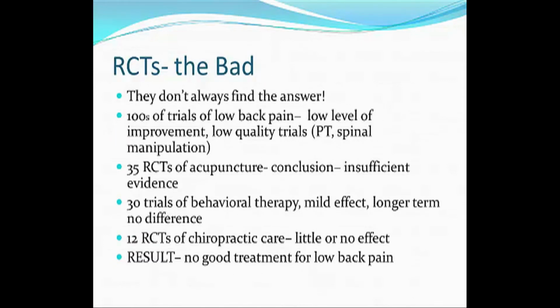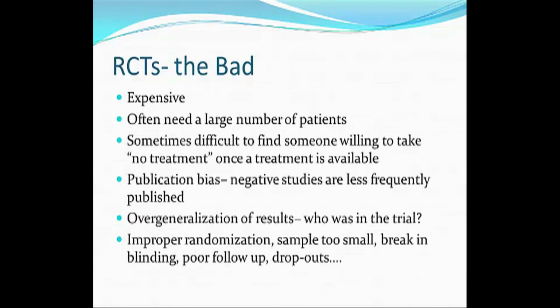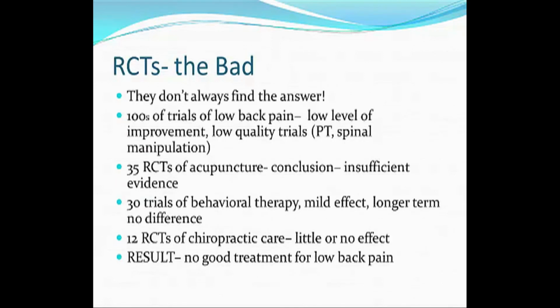All right, the bad. Now, I got to admit something. There's one good slide, and there's two bads. All right. Now, what's wrong with randomized controlled trials? They're the best we have. They're the gold standard. Well, they don't always find the answer. Let me give you an example. Low back pain. There have been hundreds of randomized controlled trials on low back pain.